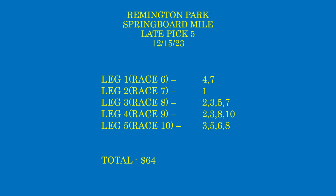And in the final Springboard Mile, we're going to spread a little bit. I don't necessarily think you have to, but we will just because they're 2-year-olds. So we'll go 3, 5, 6, and 8. So that's 2 times 4 times 4 times 4. That's $128 on a $1 ticket or $64 on a 50-cent base. And I think if we get through the first couple legs, we've got a lot of good options to take it down. And I do think there is value there, particularly with U.S. Army.